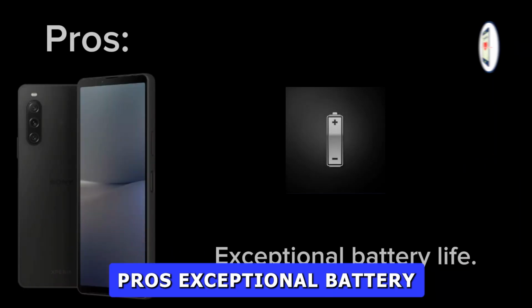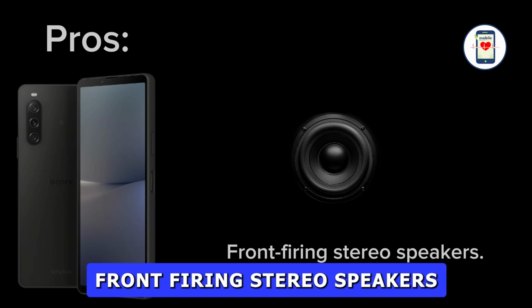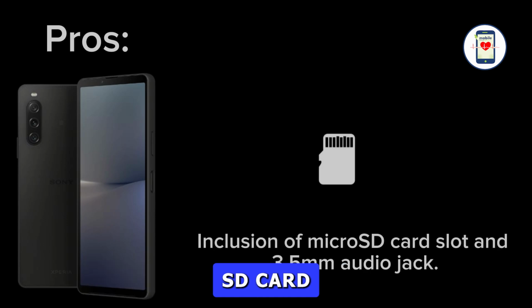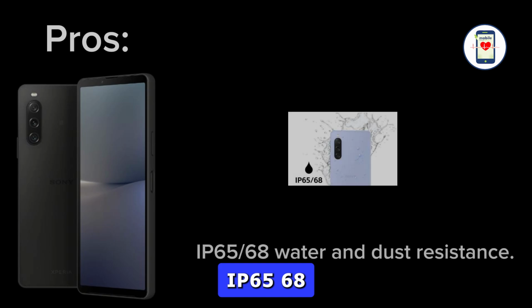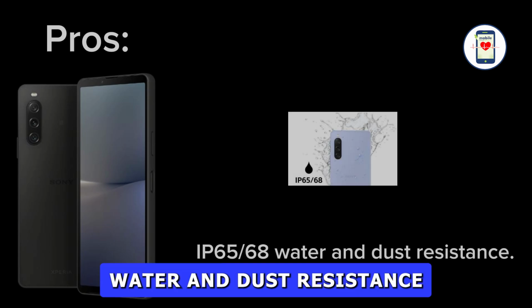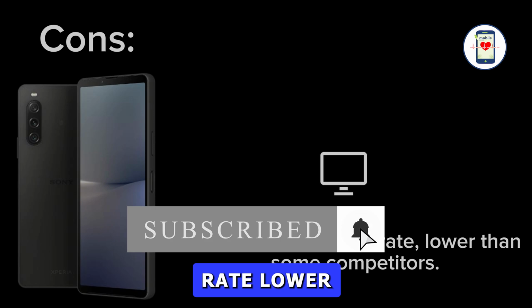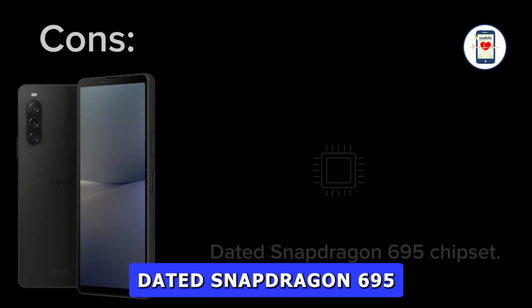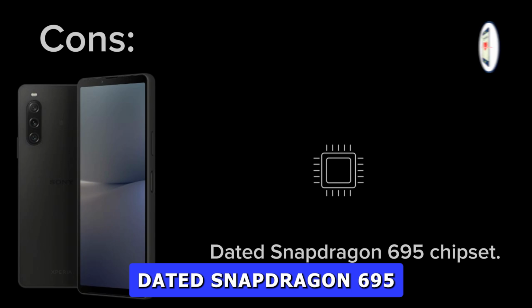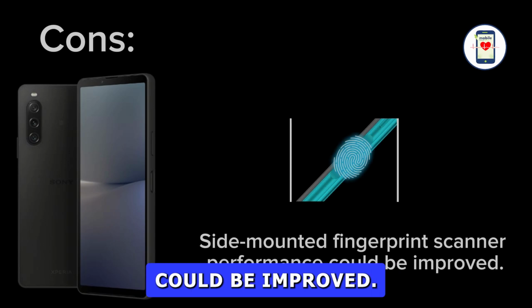Pros: exceptional battery life, bright OLED display, front-firing stereo speakers, inclusion of microSD card slot and 3.5mm audio jack, IP65/68 water and dust resistance. Cons: 60 Hz display refresh rate, lower than some competitors. Lack of 4K video recording. Dated Snapdragon 695 chipset. Side-mounted fingerprint scanner performance could be improved.